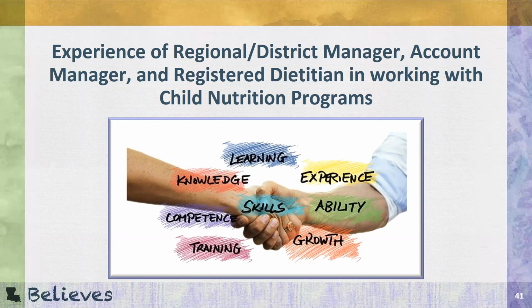The SFA may want to evaluate the experience of the district manager, the account manager, and the dietitian working with child nutrition programs. This evaluation factor, as I said before, is optional, but it's pretty important. Often, the Food Service Management Company is only as good as the people working closely with the SFA. What kind of experience do they have in working with child nutrition programs? Working in hotels or colleges or hospitals is much different than working in the child nutrition program.